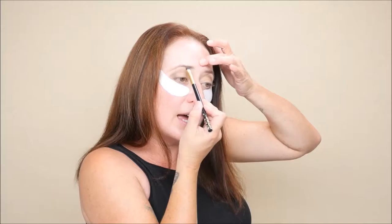So that is that. And now, very nice. I could leave it just like that, but I have my primer water, so I'm gonna put a quick spritz on. And then I'm gonna get a liner brush ready. I'm gonna use this one. Okay. And then I love to just make my own liner, and I'm actually gonna use the purple shade from this palette here. Thank you, Smashbox.